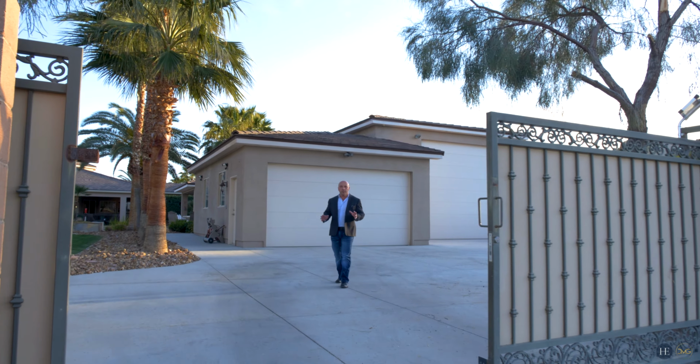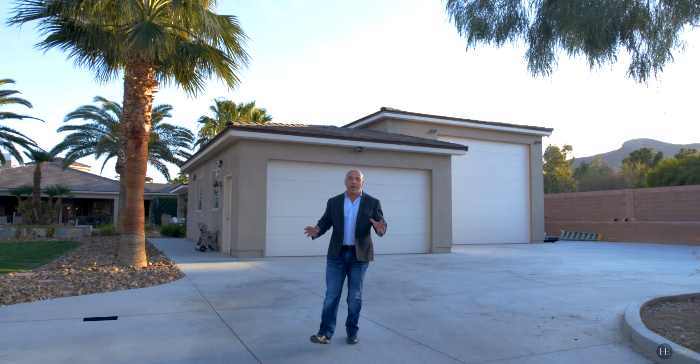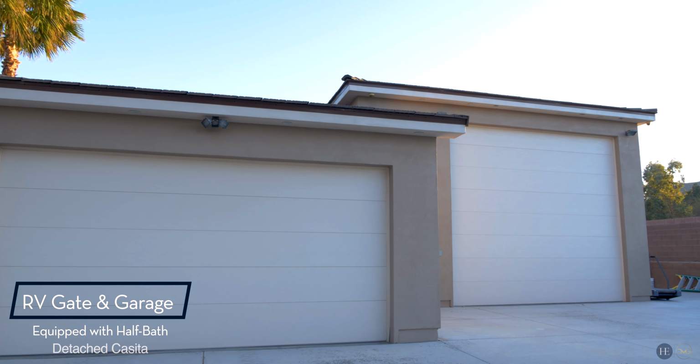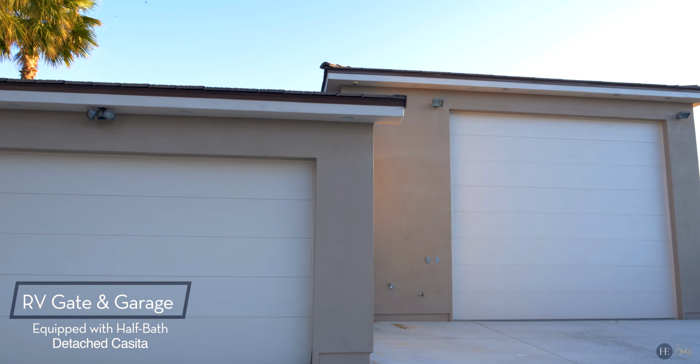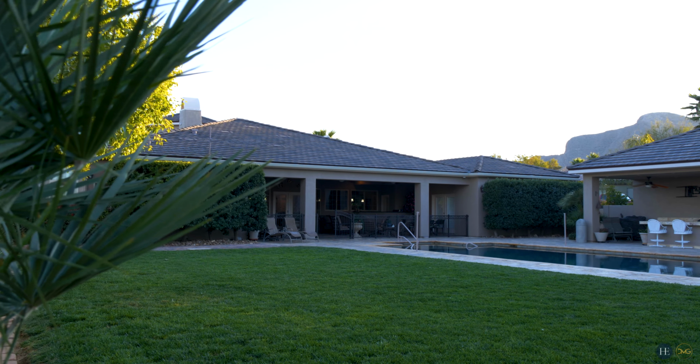So one of the greatest features of this home that you'll notice is it comes with a great size RV garage back here. Perfect location for anybody with their toys, cars, trucks, all of that here. You've got plenty of room on this lot.